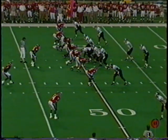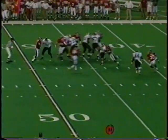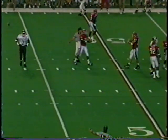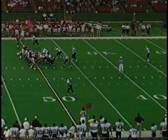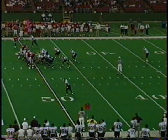Shotgun formation. Pullig standing at the Aggie 45. Ball's at the 50. Straight drop. Looking to throw. He throws, and he's hit as he throws the ball. Hit by Tomathan Good. The first punt off the foot of Sean Terry was a pooch kick, and he got it down the field some 29 yards.